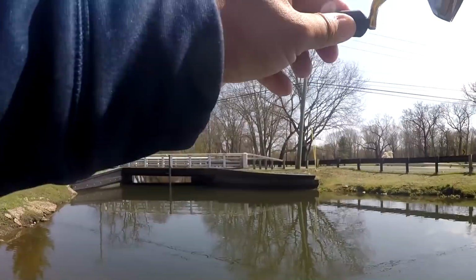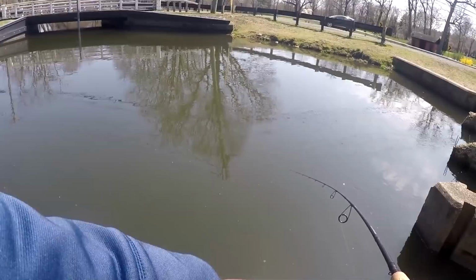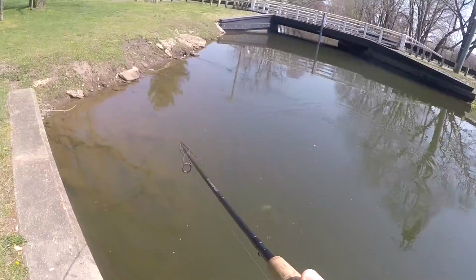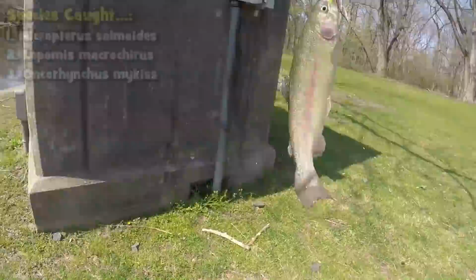Ooh, dude, fish on. What is it? Oh my goodness, I think it is a trout, dude. I think it is a trout. Holy moly, it is a trout. What? Let me land it first. Let me land it, all right? Dude, it's a rainbow trout, man.